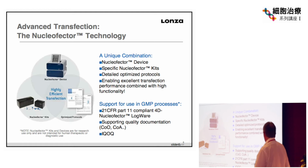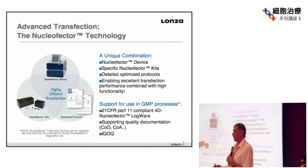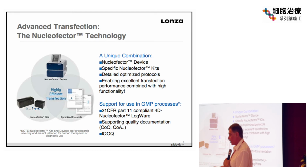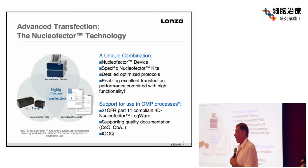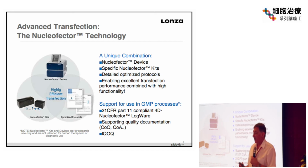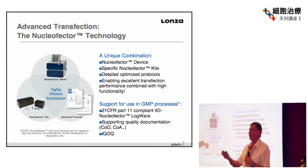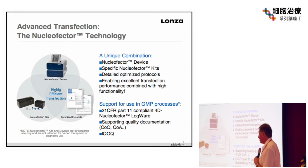We have our logware software, which is an optional software that you can load onto the nucleofector device, which is 21 CFR 11 compliant. So this has a number of features, but among them it restricts access to authorized users. It creates an audit trail. It protects the integrity of the data, so the data cannot be changed or deleted. All the sorts of things that the FDA is looking at as you move forward into the clinical realm. We also have initial and operational qualification tests available for this device. The IQ/OQ, the initial and operational; the performance testing, the PQ, is left to you. That would be your particular assay, and so you'd have to determine what that is. But we could do the initial qualification and the operational qualification test for you.